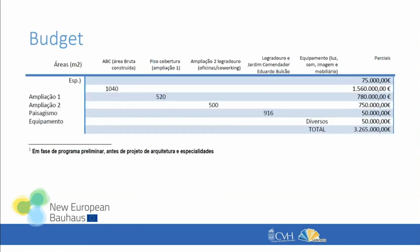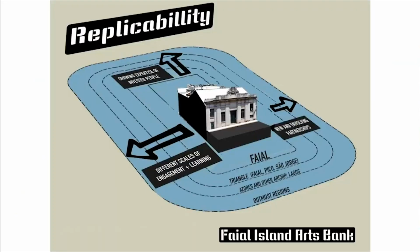and afterwards. We had a big budget because we need to do some rehabilitation of the building, and we divided it into several construction phases, because at the end of technical assistance we didn't have, and we still do not have, the budget for the rehabilitation, and we are looking for it. So it was important to show how this project could be replicated.